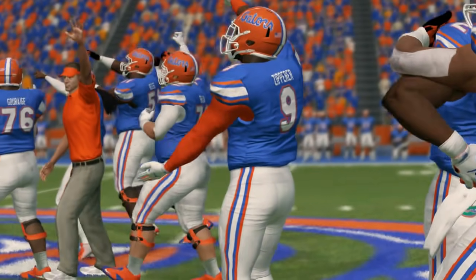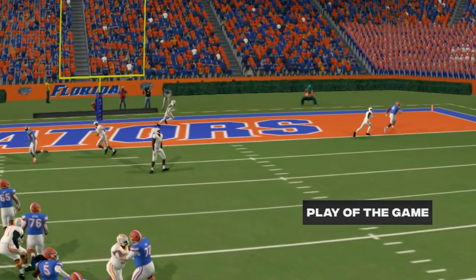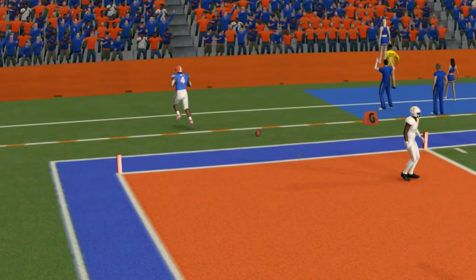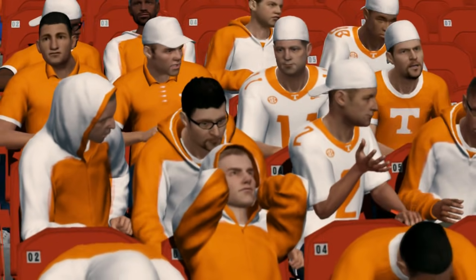Great one to win, a really tough one to lose. 30-24, Gators. So, Kirk, how would you sum up the action in this one? Florida came out here today and played with the heart and intensity that you love to see in a rivalry game. They should be very proud of their victory because wins don't come easy between these two teams.